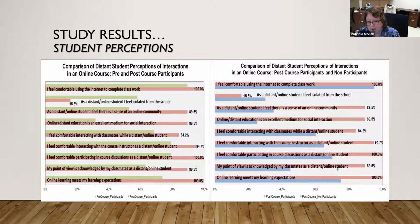Now the slide to the right is a comparison of the students that participated and the students who did not participate. Again, the second one always amazed me. Second question, as a distant online student, I feel isolated from the school. The ones who did participate with the Course Connect, only 15.8% felt isolated, where the other group that did not felt 40%.